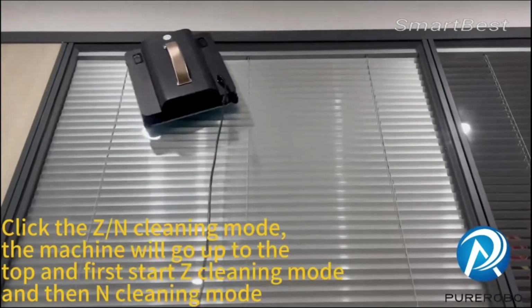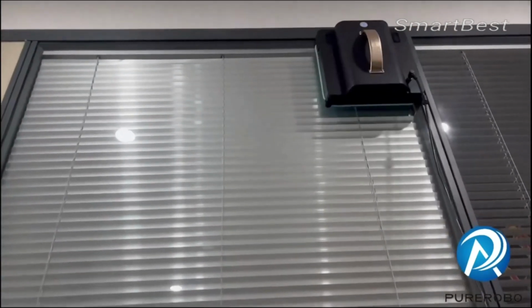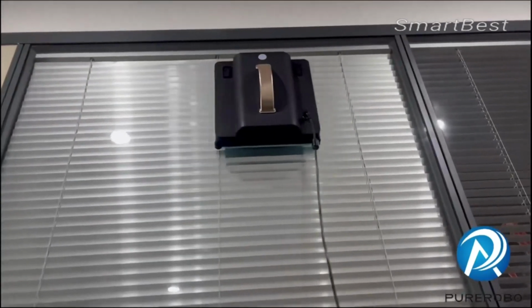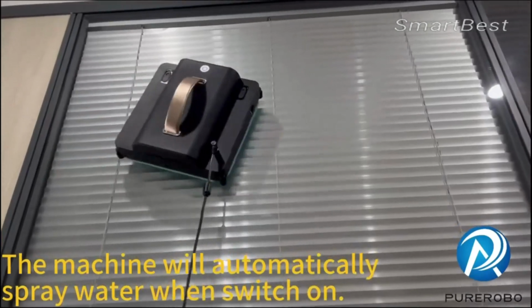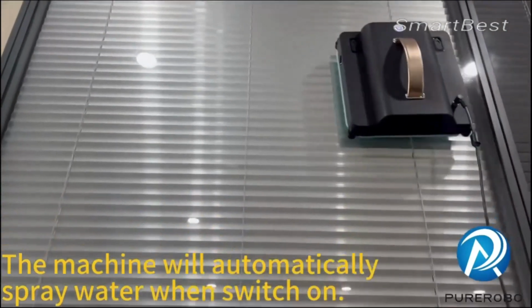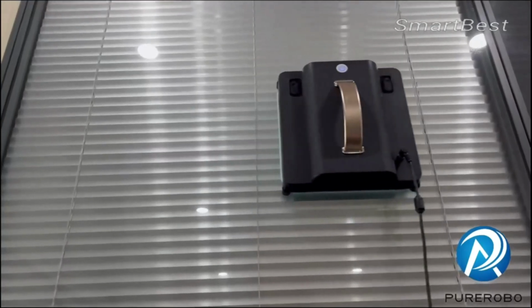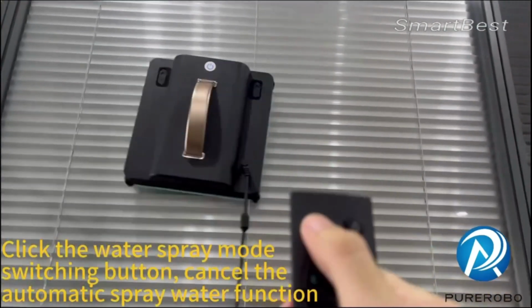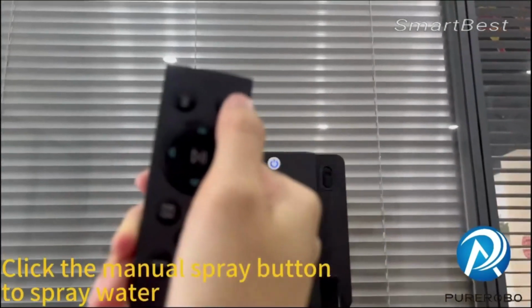Intelligent planning path in multiple modes. The robot's AI memory and 3 distinct cleaning modes ensure comprehensive and efficient window cleaning. Ultrasonic atomization technology. This advanced feature creates a fine mist, 7-8 μm, that effectively removes stubborn dust and stains. UPS battery and safety protection. The built-in UPS battery and safety chip ensure the robot remains in place during power outages, preventing accidental falls.